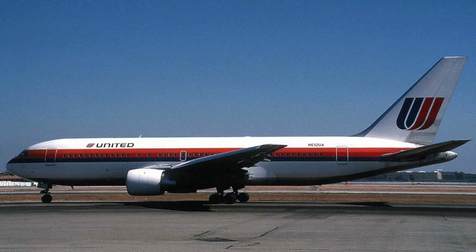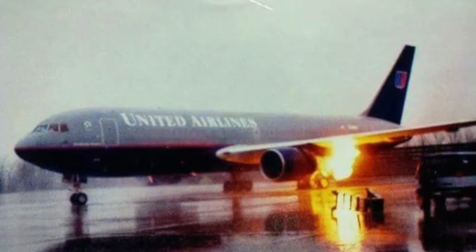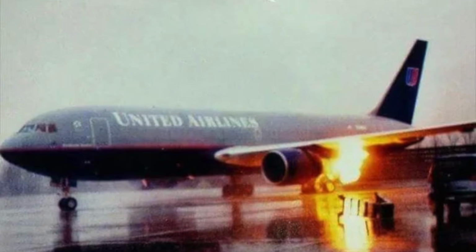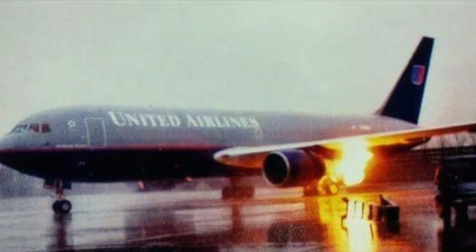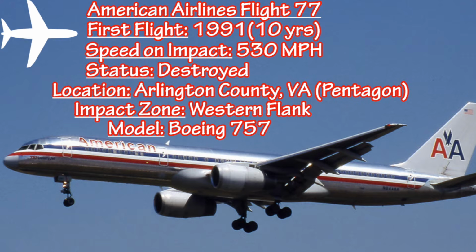The South Tower getting hit by this airplane a little bit lower really doomed the building, because there was more mass from the upper levels exerted onto that lower area, and then it was also lopsided onto the one side as well. And then you have the third plane, American Airlines Flight 77.